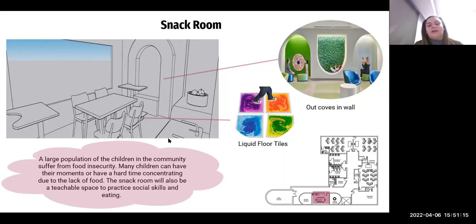So when you walk in on the right, it's a hand washing sink, and it can be used to wash your hands before you eat, as well as wash your fruits and vegetables. So that could be the teaching moment for the children, as well as a cabinet full of snacks and the fridge. And then we have 2 alcove seatings on opposite sides of the room.